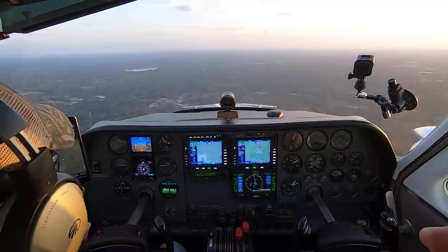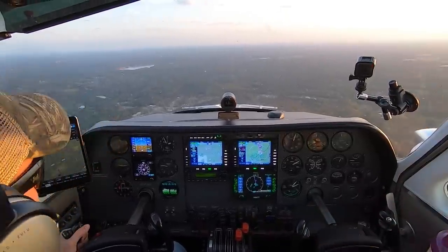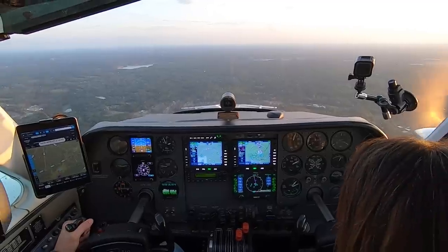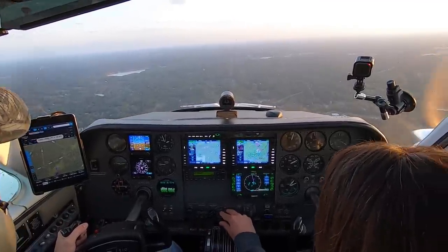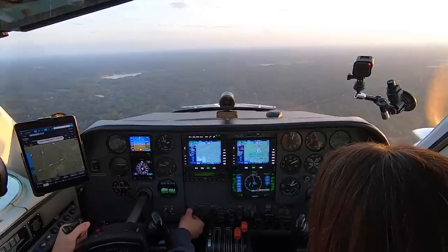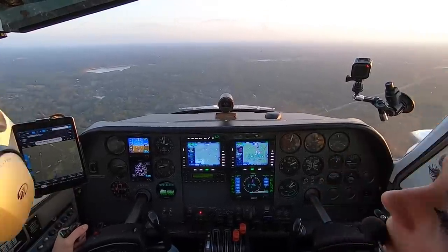We figured it out. Labs coming in. 961 Alpha Uniform. Oh, they're all like Alpha Uniforms. It's all Auburn University. Oh, that's adorable.